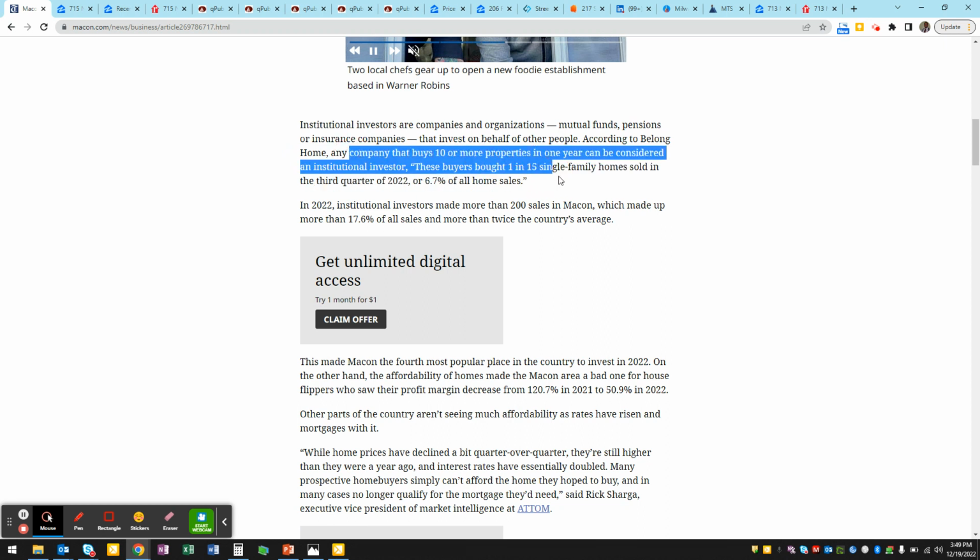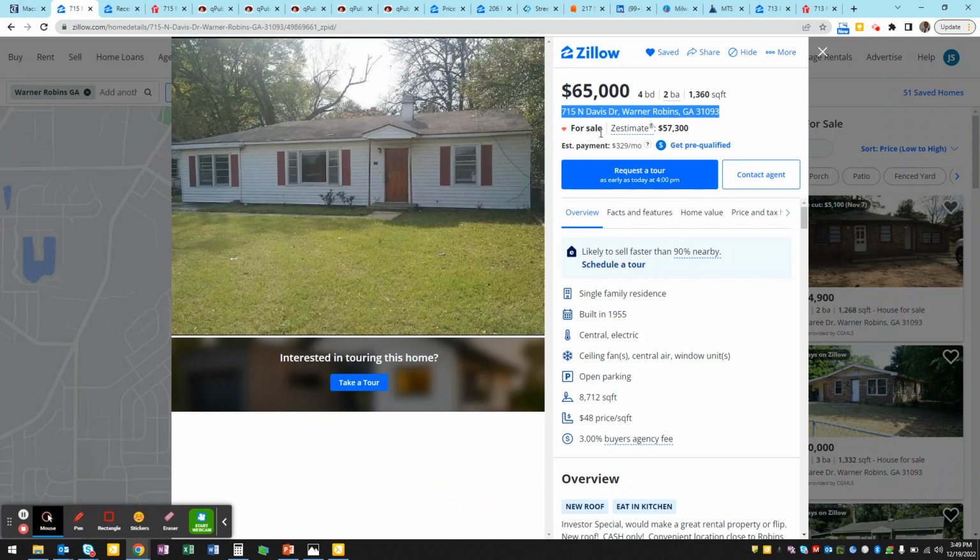So some of you all could be considered a small institutional buyer. But I like to look for this because if people with a lot more money and a lot more resources are doing well in the area, then maybe that's something I can consider as well. So I've been doing some deal analysis with a couple friends in the Macon area and came across this particular property.